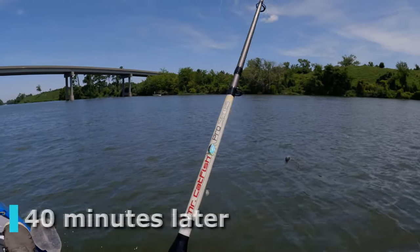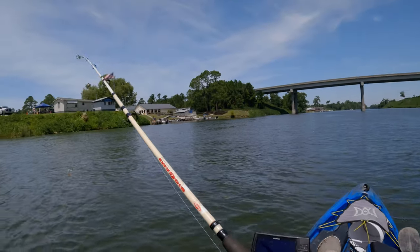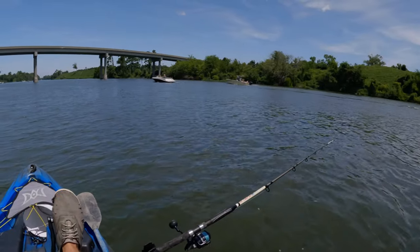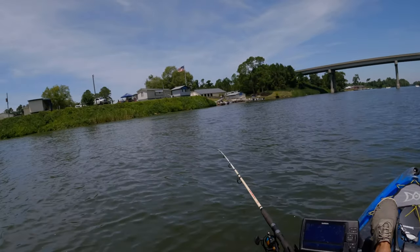I'm gonna freshen up these baits here. Okay. Let's freshen up this one. I'm gonna try to do a nice slow drift right at 30 feet. That's where I've been marking most everything in here. Had some good marks over the next 50, 60 yards or so.